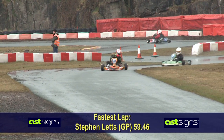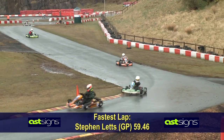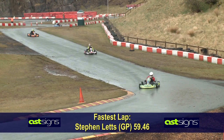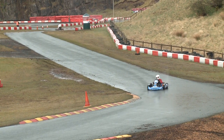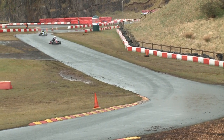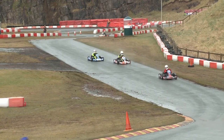So a little further into the race, and Stephen Letts pulling out a bit of a gap with a new fastest lap of 59.46, and that's definitely giving him a better chance of taking the O plate here today on a very tricky track surface that we've got here at Rowrah, changing all the way through the race.